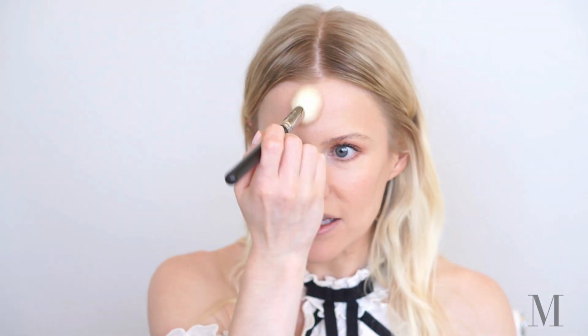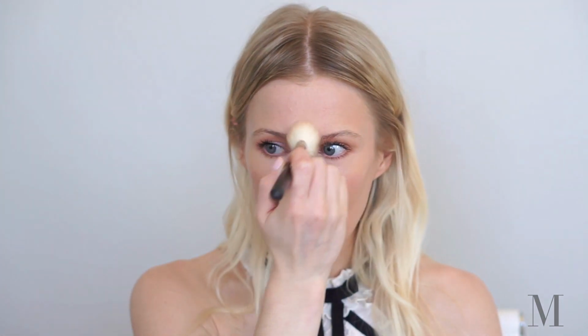After I've applied all this makeup, I do need a little bit of setting powder. So I'm using the one from RMS Beauty. This is the translucent setting powder. It comes with this cute little puff, so you could roll it onto your skin. Today I'm going to use a brush, and I'm just going to use this on my T-zone just to set the makeup.